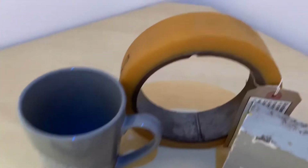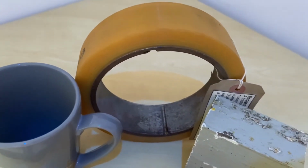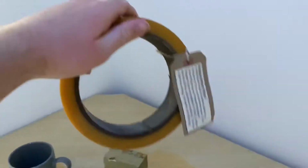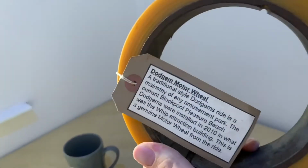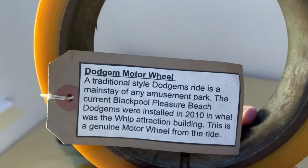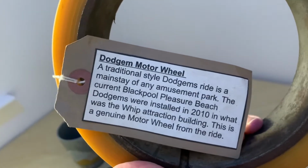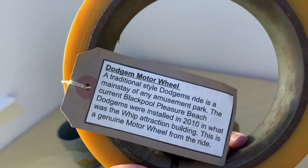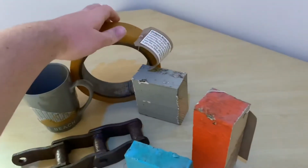At the back here we've got a wheel from the Dodgems. This is one of the running wheels from the Dodgems, and it's really nice. We'll just pick it up here. It's got a plaque on there all about it, so it's a motor wheel, and you can see a bit of a description on it there, so you can have a read about that. And it just tells you a bit about the ride, how it used to be, the Whip, the building it was in before that, and it's a really nice bit of merch.